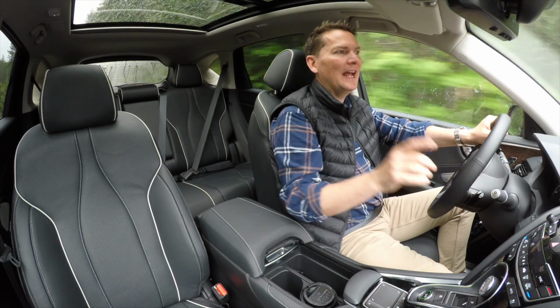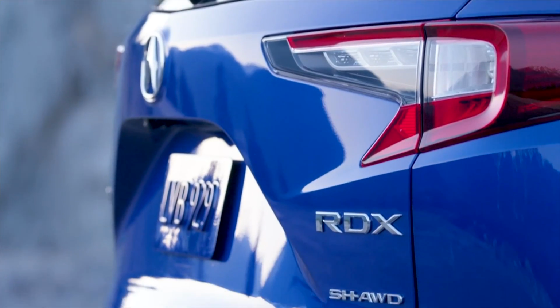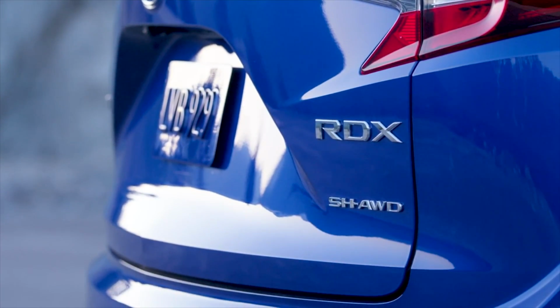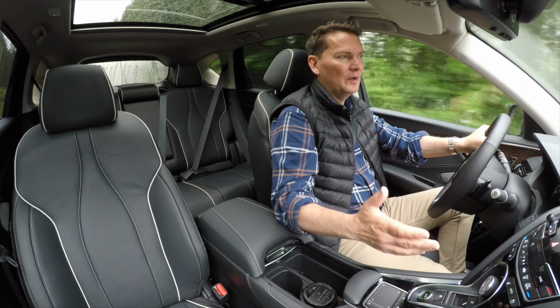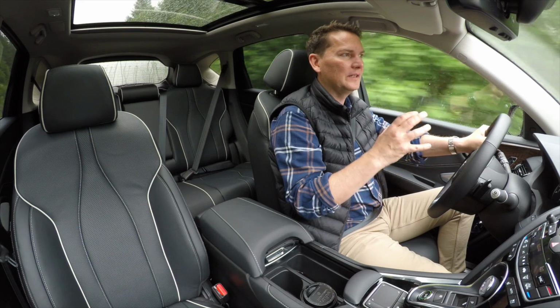I think that this system should be in that model, but it is something that they can add. And the other thing that has returned to this product is Super Handling All-Wheel Drive. Now Acura had it in this product initially. They got rid of it with the last generation, and now it's back. And it's a torque vectoring system.